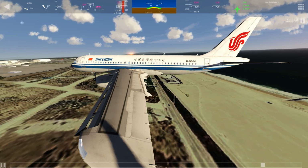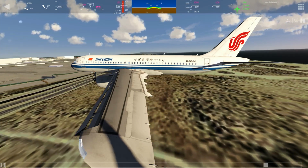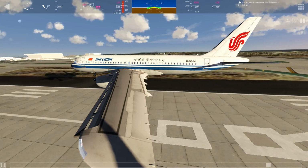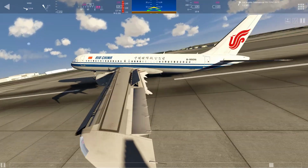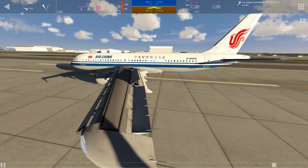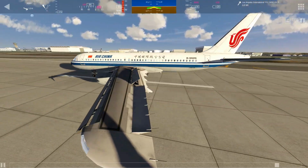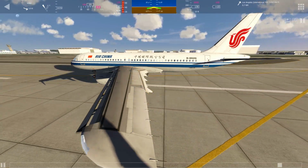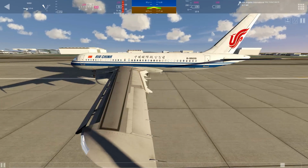I think I had the nose up a bit too high on the landing, but I got it down. Let's see. There's probably better views, but I can't remember which buttons. Let's have a look. There it is. Well, not too bad, not too bad. There's the tower, control tower.